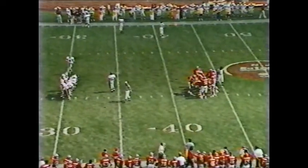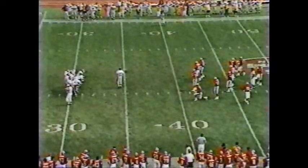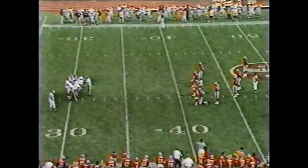Again, one of the reasons why he's third on the all-time Colgate passing list is because he's good. He doesn't make plays like that. He didn't take the sack. He didn't throw the interception. He threw the ball away.